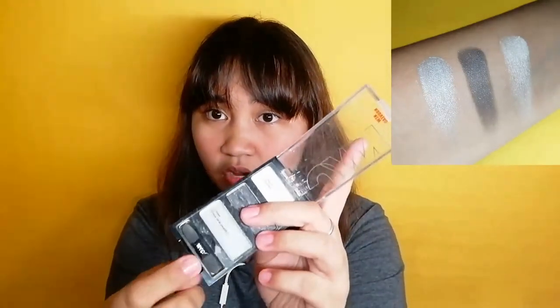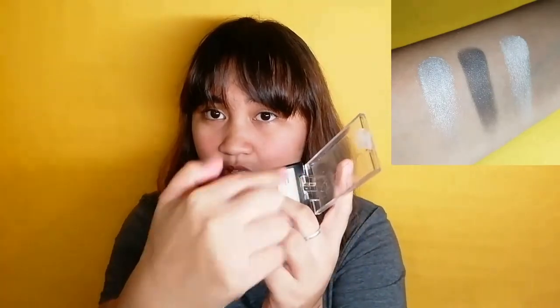So, lalagay ko lang ulit dito yung mga swatches. And then, meron siyang kasama. Hindi ko alam tawag dito, basta yung brush na para dito. Ito guys, from Be Vain, I think. This is what you call it, Be Vain Eyeshadow Palette. Ito siya.